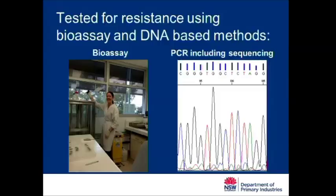On that left-hand side, you can see one of my research entomologists, Kate. She's using a Potter spray tower, and she's putting insecticide down that spray tower straight onto insects which are on little leaf discs. It's a phenotypic response. It's very powerful because you don't need to know the mechanism. It actually underpins everything that we do.